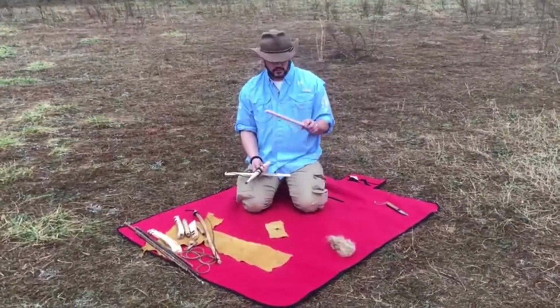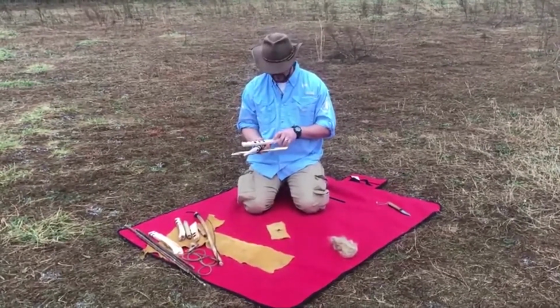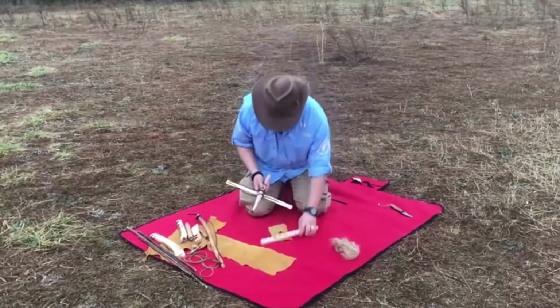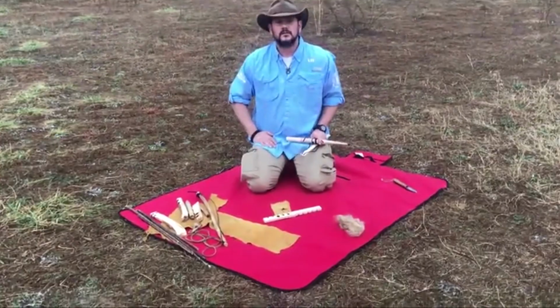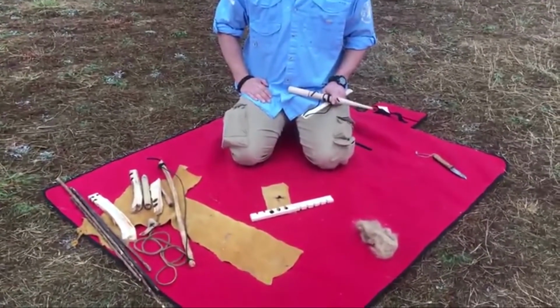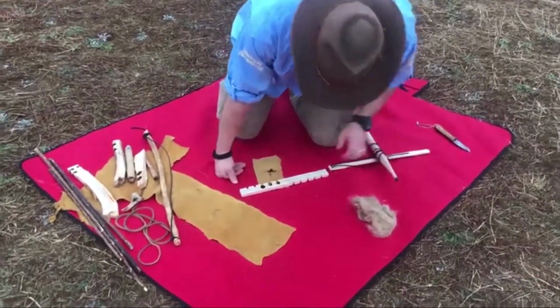It has a hearth board, which has pre-drilled divots and pre-drilled notches that we need to refine a little bit to make it function just right. Which is good, we need to practice the skill. That's the whole point of this kit. This is what I want to review it as, and what I want to lift it up as, is a practice kit for making your own bow drill in the wild.